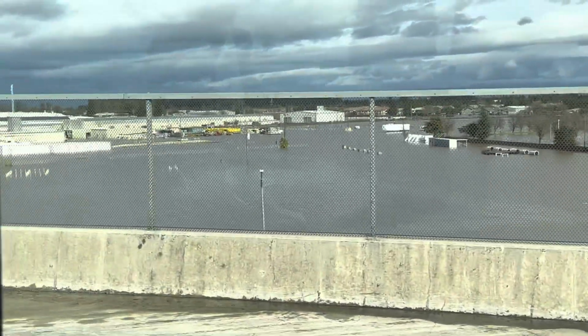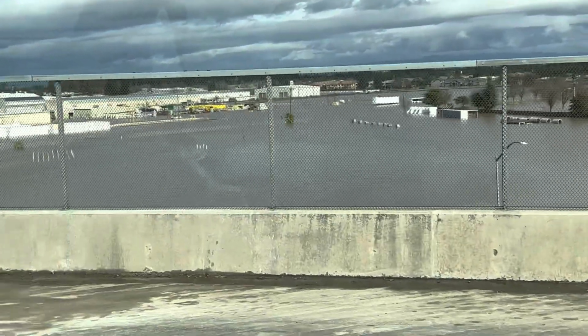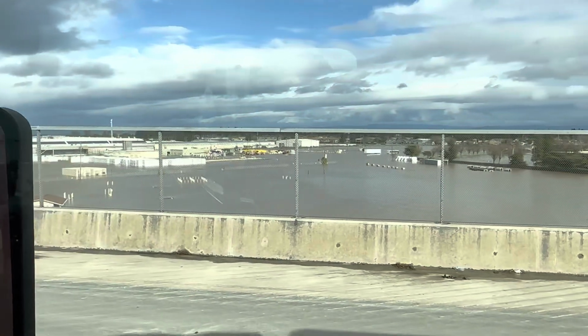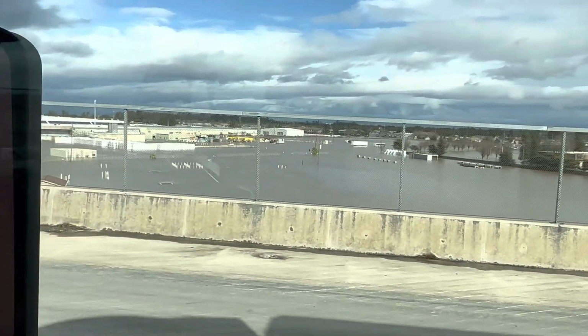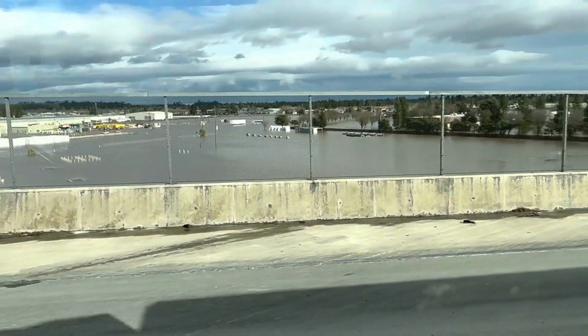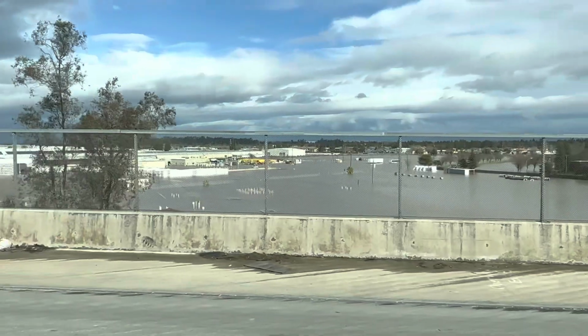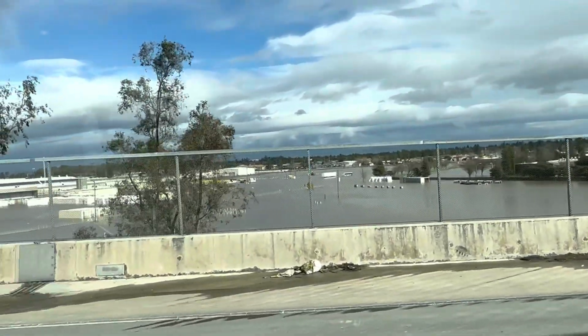And I would say they definitely have some flooding. Look at that guy. That's the business. Yeah, that's the business. And look at the trailer, it's floating in the water. Yeah, that's how deep it got. Wow. Okay. Can't believe it.